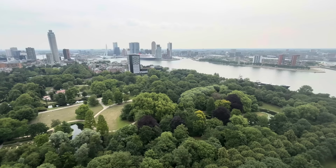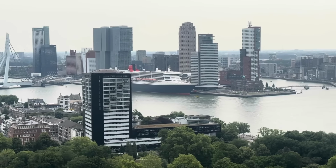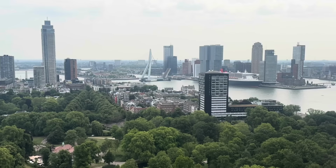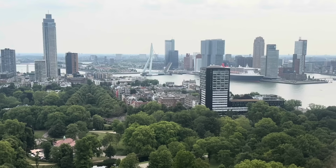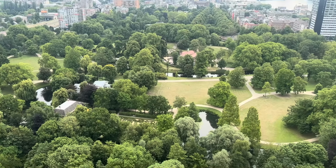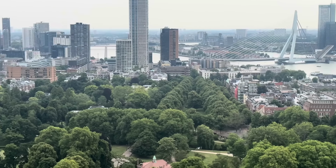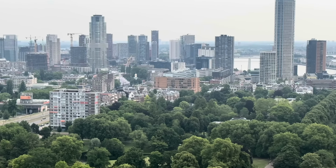We made it. There's our chariot. The SS Rotterdam will be heading there after this. It would take about 35 minutes to walk here from the ship. You need to cross the Erasmus Bridge. Beautiful park with some lovely coffee shops, by the way. That's our favourite right there. You can walk to MarktHal if you want. You don't need to take a shuttle. It's kind of in this direction, probably about a 30-minute walk from the ship.